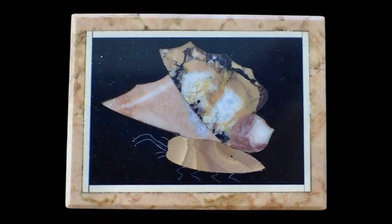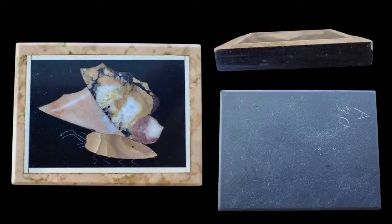So you can see the details from the antenna to the legs. The way that the stones were selected, again, is exactly what the best artisans do, where they make sure that they're choosing patterns that are absolutely stunning. And here from the side, you can see that black backing, as well as the inlay from the top. And there's just a little bit of a mark from the artisan on the back.